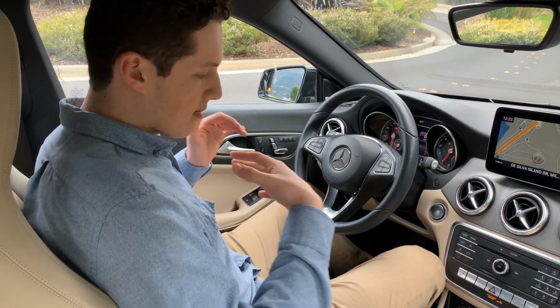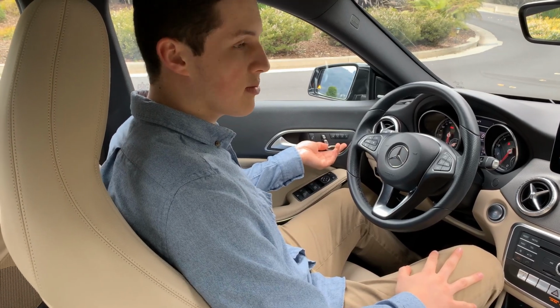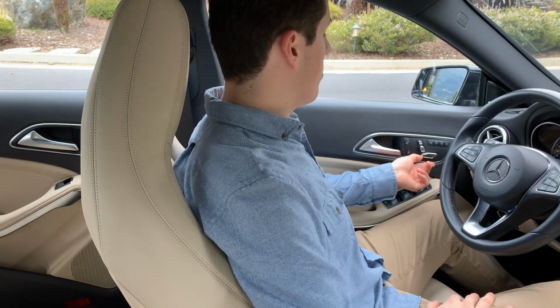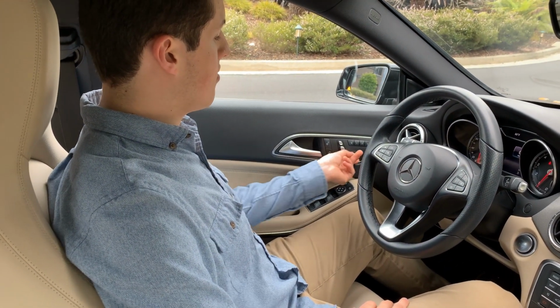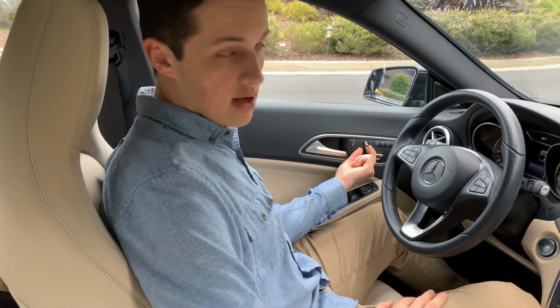These are a bucket style seat with a little bit less adjustability than a normal seat. It's all fixed back and the headrest is fixed as well. So we have obviously forward, back, up and down in the front and the rear of the cushion. And then the back moves forward and back, of course.